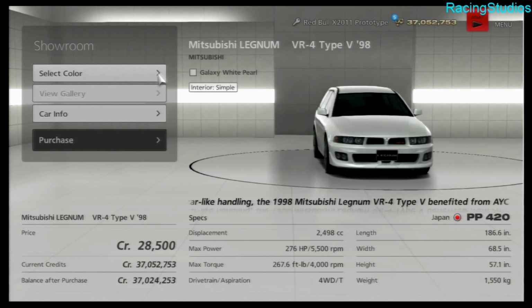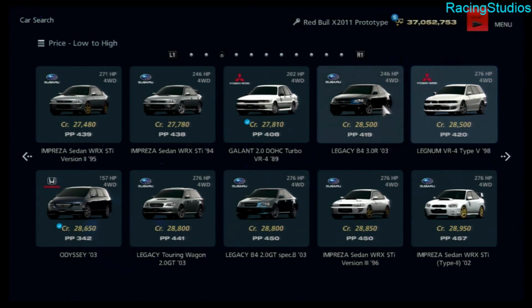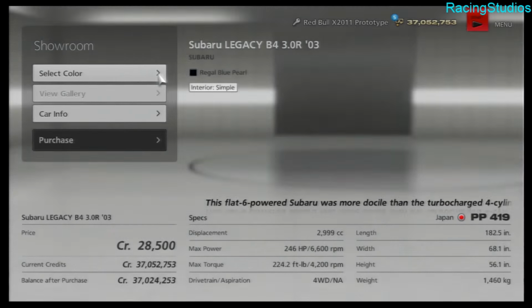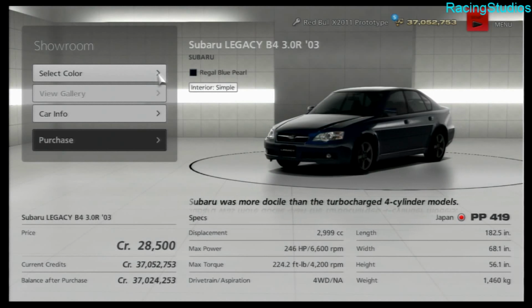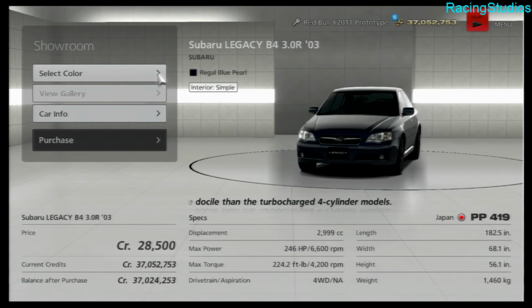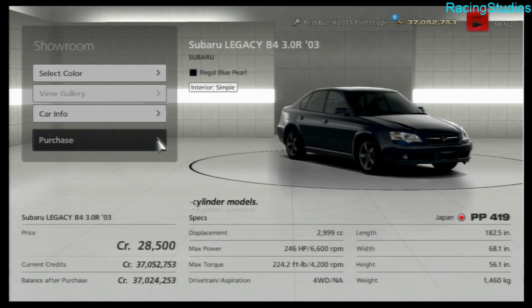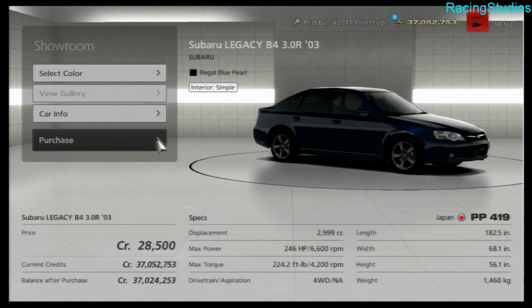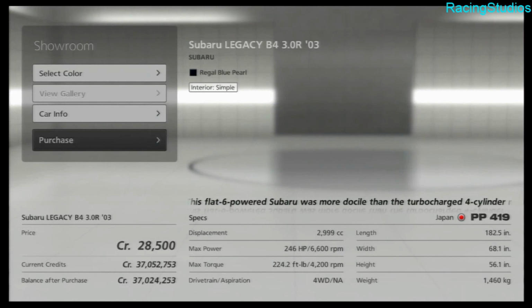Alright. I mean, it weighs a little, but it's also 28,000. Oh, here we go. Yeah, it has 246, but I'm looking for weight and engine size, so I think we'll go with this. I'll get back to you when I get to the tuning phase.